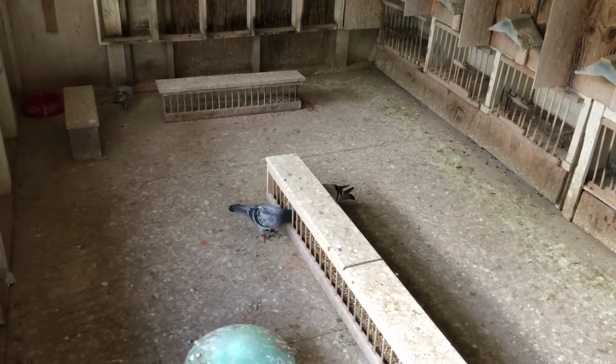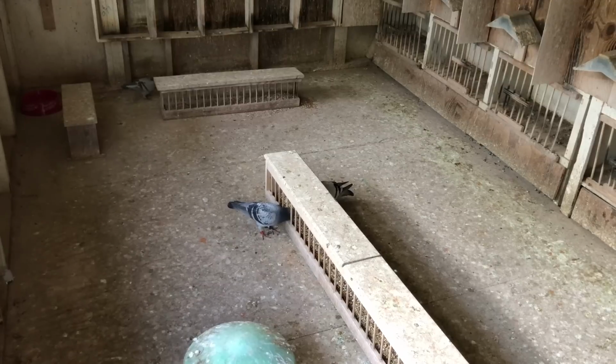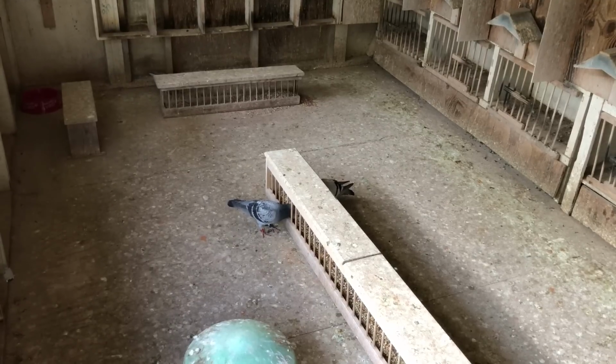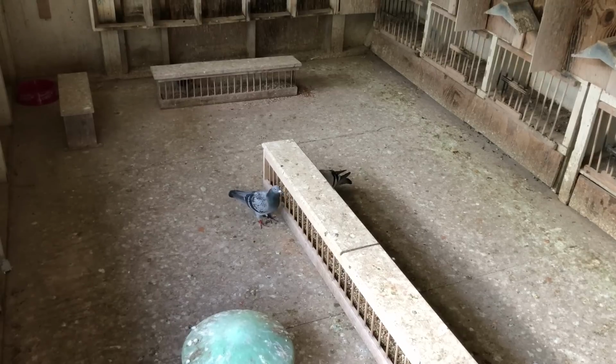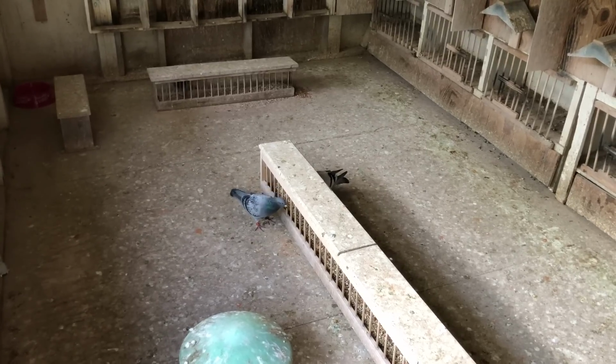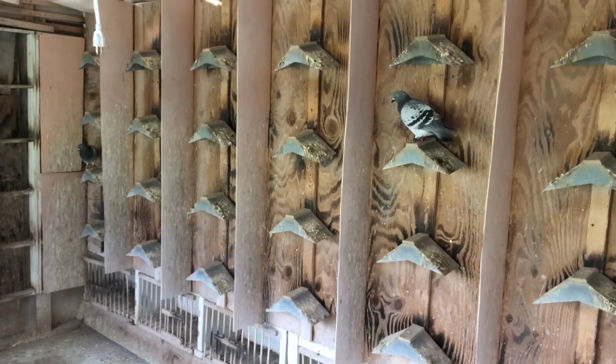That's why my systems are so simple. Everything is done with really good pigeons and proper feeding. If you can master feeding, you can master racing. Again, you need great pigeons, and these birds have been lifetime antibiotic free. They're excellent birds, but they're tired and they're rested now.